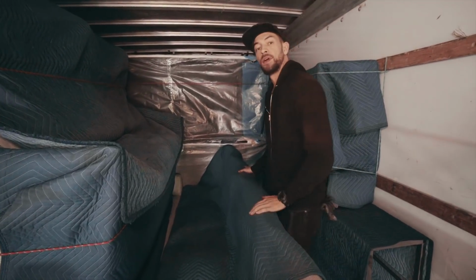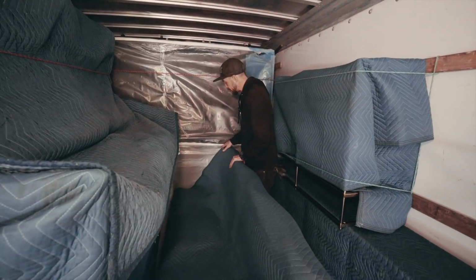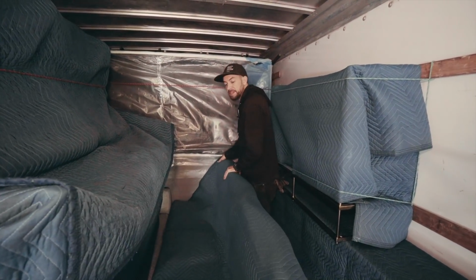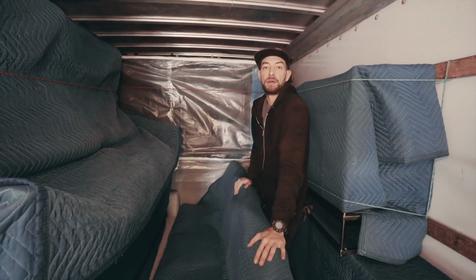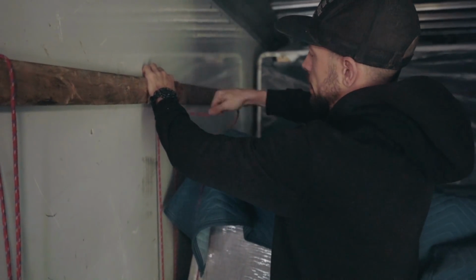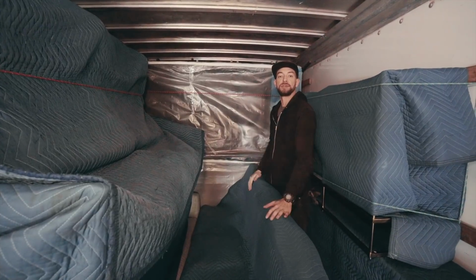Yeah, when we do our projects, we definitely try to make sure that we protect every piece of furniture to the best of our ability. And it's really important when you're looking through the truck. As you can see, everything is tied off, roped off, so that there's really no movement. Nothing's going to shift or fall into each other.